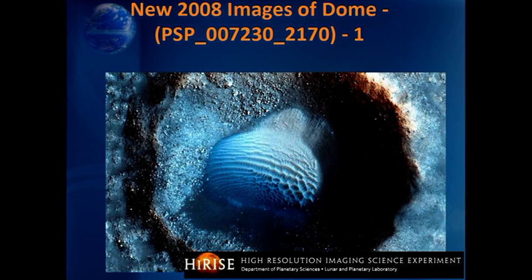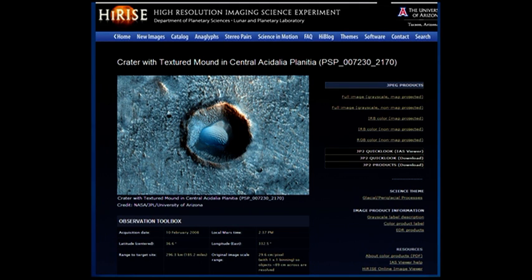I knew they'd taken this, they'd rephotographed this dome structure, as I call it. They had a page on their website, and you can see the caption there: crater with textured mound in central Acidalia Planitia, and then it gives you the image number. So they call it a textured mound. Textured mound. Okay. That was how their website was in 2009, May the 11th.